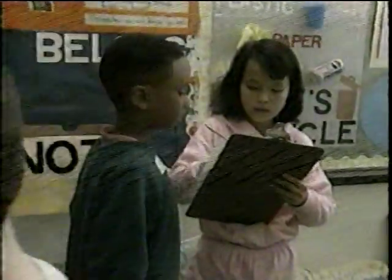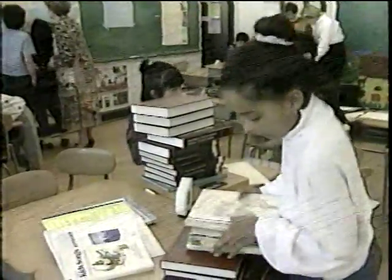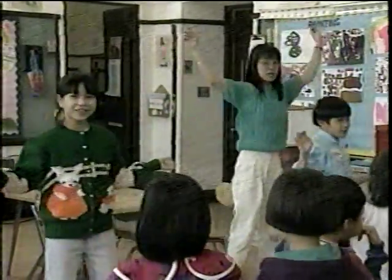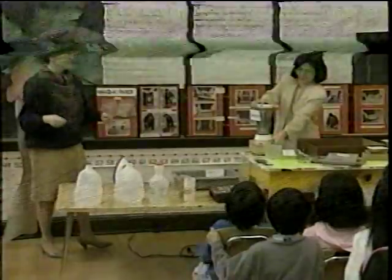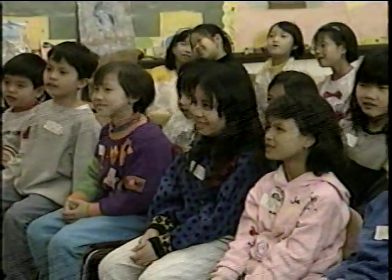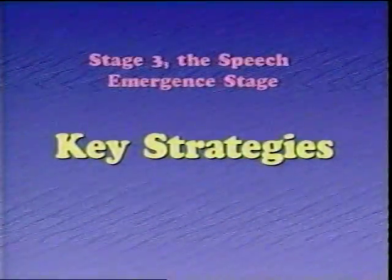It used to be called multisensory. Now we use other words for it, but it's all the same thing. The whole part of the body, everything is involved in it. And when they see the teacher up and around and moving about, and not just statically sitting, it's a wonderful model. An ESL room or a second language room needs to have movement and activity, and it can't be quiet. It must have sounds. Key strategies.